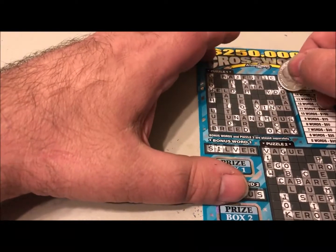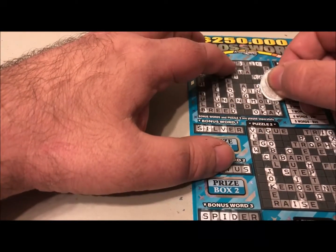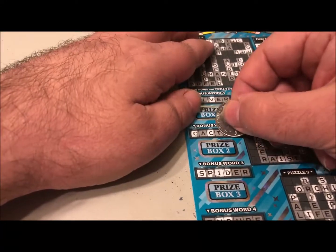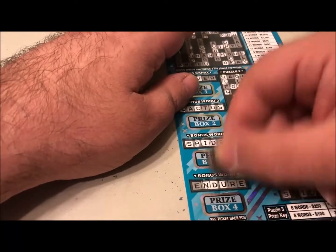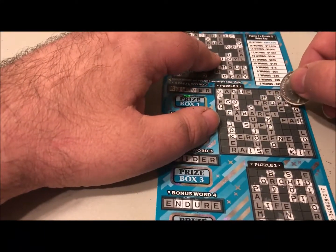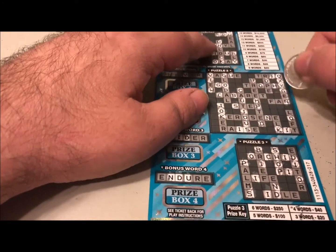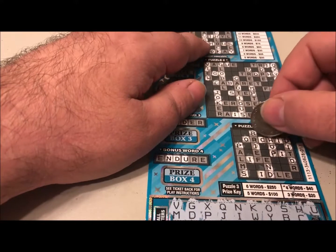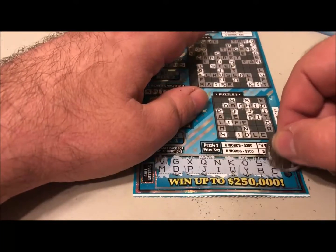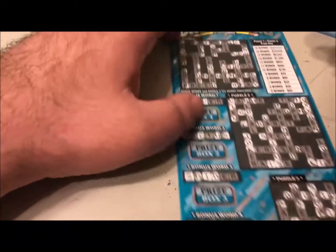Letter U. Okay, 1-1 now. But I'm running out of letters, so better if I'm going to hit something, I better be quick. But see, on a game like this, when you look at it, reality is letter E should fill in a bunch of words, so this could be good if that's letter E, and it is, so let's see.